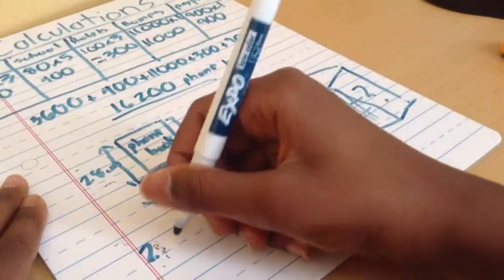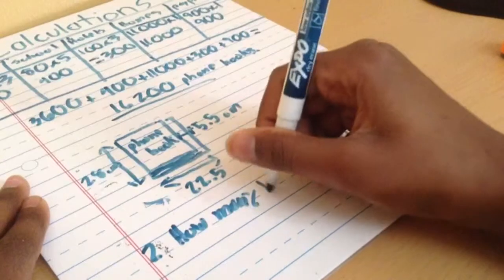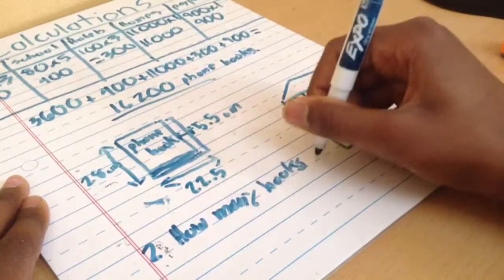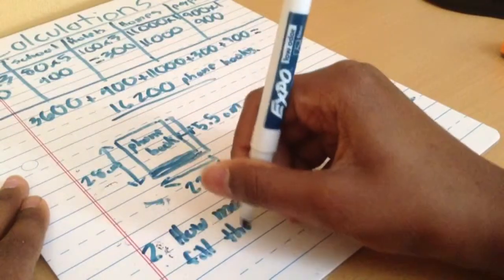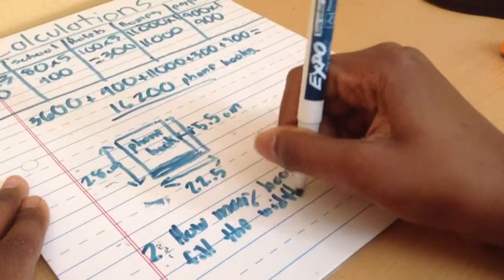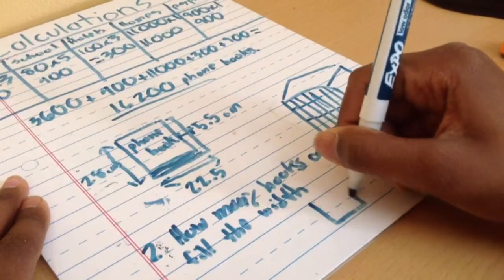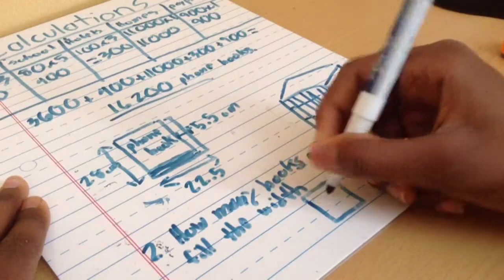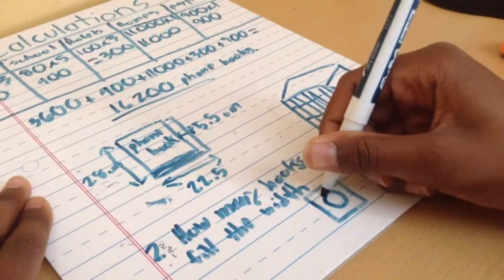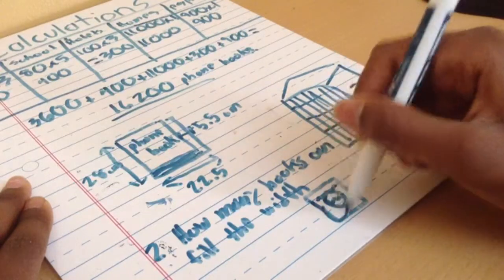Now, the question that we have to figure out is how many books will fill the width standing up. So all of them are going to be standing up. But because it's not like that anymore, it's going to be on its side. So look, it's going to look like this now, instead of just like that or in the corner, where it's the side of the book. It's going to be the front of the book, basically.